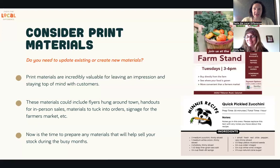I think that's all. Make sure your existing materials are up to date and think about if there's anything new that might be helpful. Like all of the things Emily mentioned, if there's places around town you could hang flyers, this example here from North Harvest CSA is a farm stand that they have on their farm once a week.